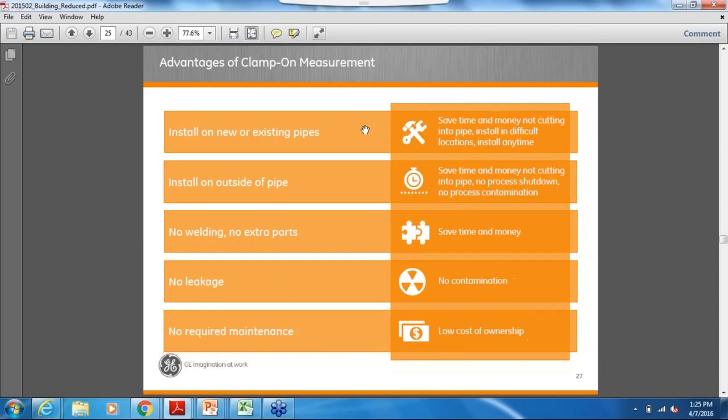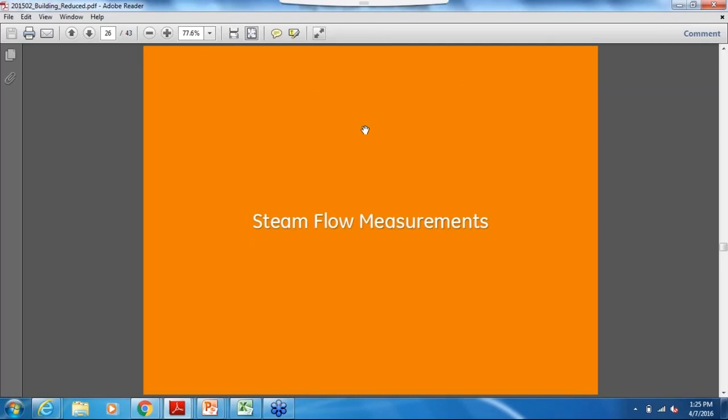Okay, I think the next section has to do with, yes, steam flow. And a lot of this will look similar because, once again, the ultrasound is still the same. We're using different frequency transducers for gas than we are for liquid. That's about one of the bigger changes. But this will look familiar too. This is our GS868, and we offer this as a wetted solution.